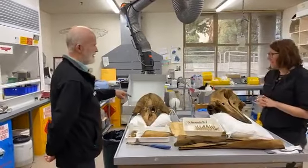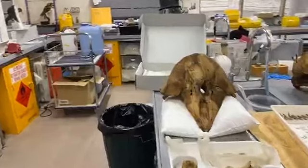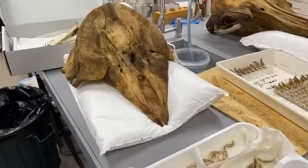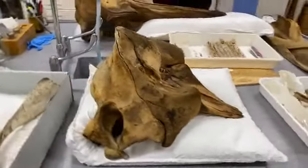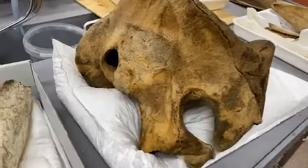And what's this other one? This little guy also came out of the compost. It stranded around the same time as this one, so in early 2019. And this is a pygmy sperm whale. Pygmy sperm whales look a bit like a mini sperm whale, but they only get a few metres long.